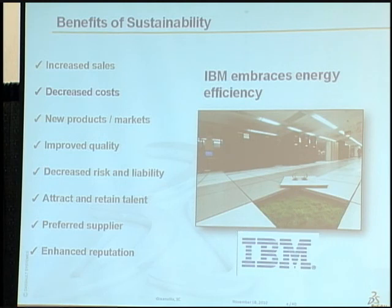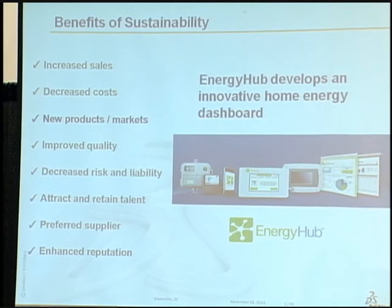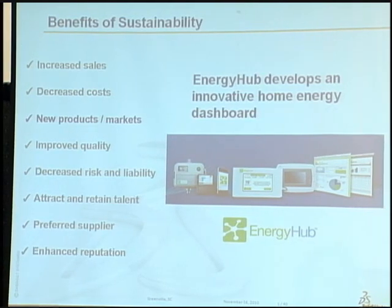Other examples: IBM, obviously a big green proponent. We have a statistic that they just did some greening up of their server rooms and saved $32 million in one year, just in power consumption. Energy Hub is a nice company, a SolidWorks customer. It has a whole interface for managing the electricity in your house.